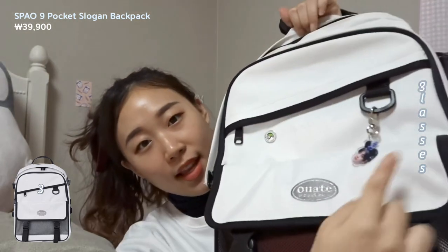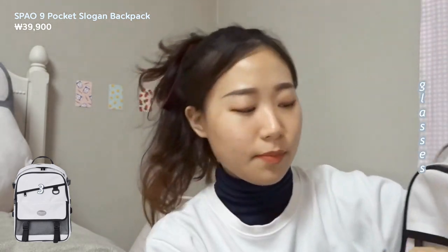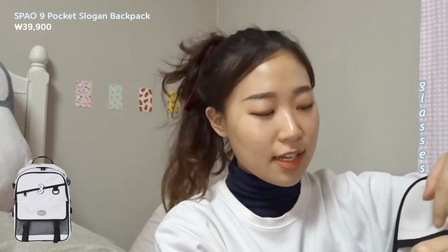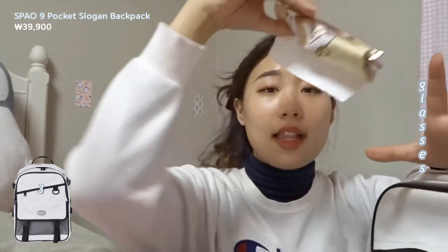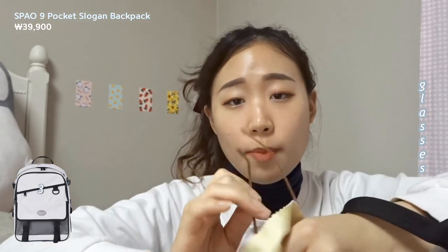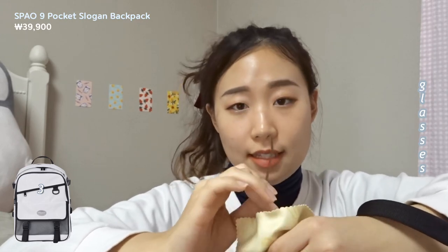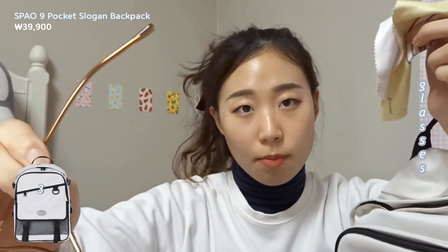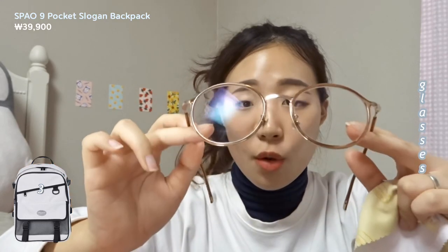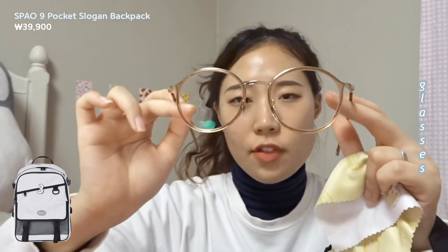Next compartment is this diagonal small pouch, and it is actually the perfect size to put my glasses. I've been using these glasses since my freshman year in college. I took such bad care of them. I don't bring around cases, and I only just recently bought this glasses cleaner. So yeah, it's super bad. I have to get it repaired.